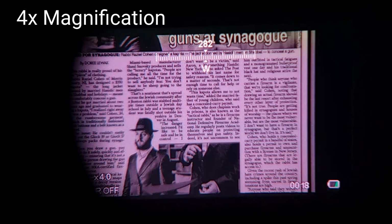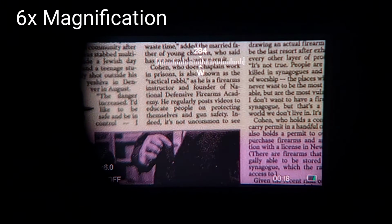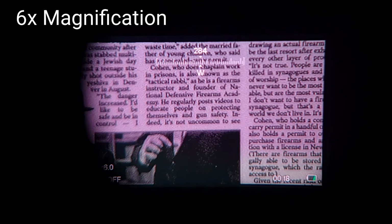I was able to put different pictures and images and wording at different distances and actually be able to see fairly well. And it was honestly very surprising that it was actually able to function. So again, as an observational unit, it does work great.